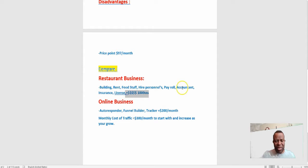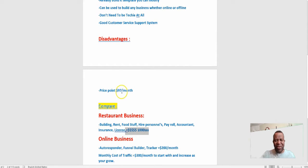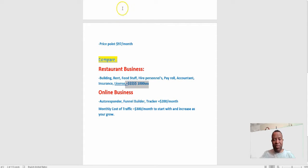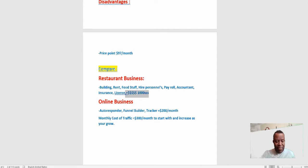So this is where ClickFunnels comes in. If you're going to pay $97 for a tool like this, to me, it's really nothing, because it's a tool that you need. As a physician, I need a stethoscope. I need certain tools to function as a physician, right? And if I don't have those tools, there's no way I can function well and get my business to the next level. In the same way, you need a ClickFunnel. And let me show you an example.